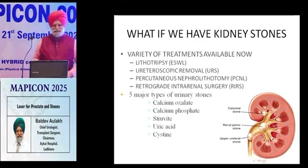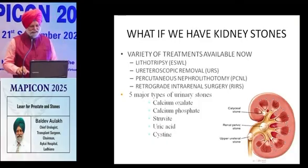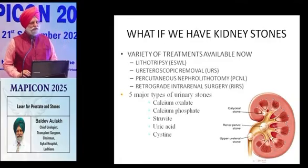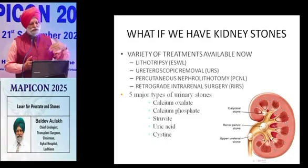This will not really make you understand. This will become too hypothetical if I keep on speaking from here. So anyway, a stone can be in the ureter, which can be reached with a rigid ureteroscope passed up, which is called contemporary ureteroscopy, URS, and the laser can be passed through it and the stone can be removed.